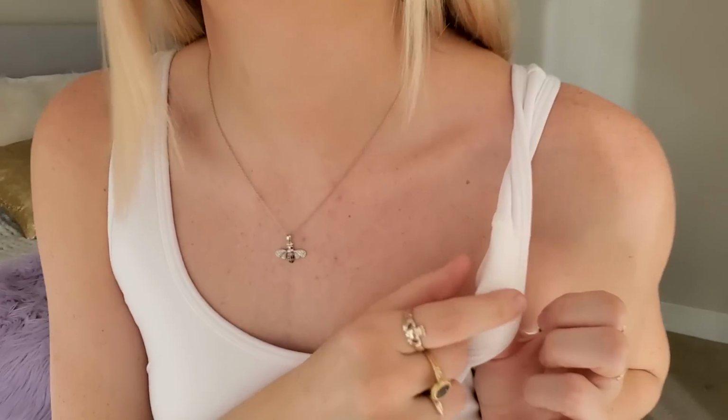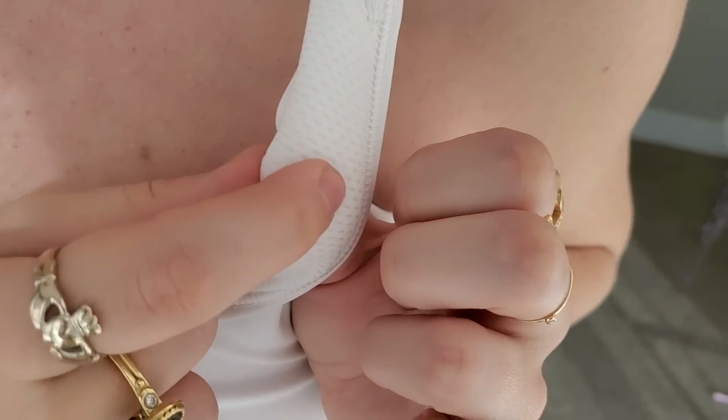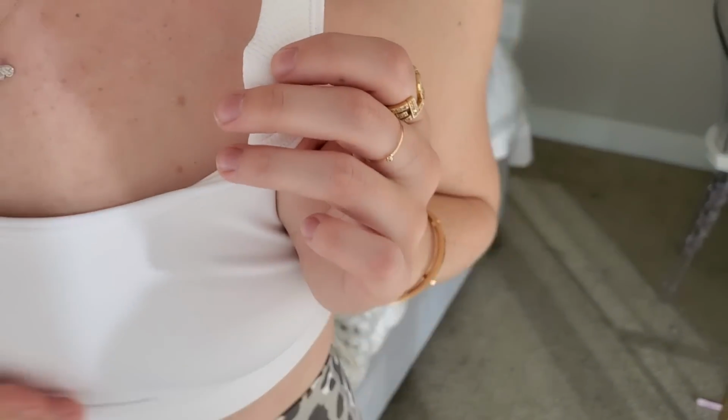Inside is like this, I don't know if you can tell the texture. It's like this foam. So there's no pads in this, there's no cups. However, it's quite thick, and this foamy padding is inside the whole interior, which is so comfortable and I really love. And then on the outside, it's that slick material that's the same as the pants. So I really like this outfit. I feel really good in it. It's super comfortable. I don't know what else to say, mom.